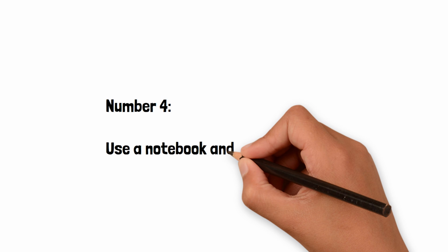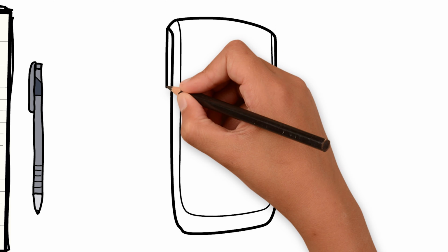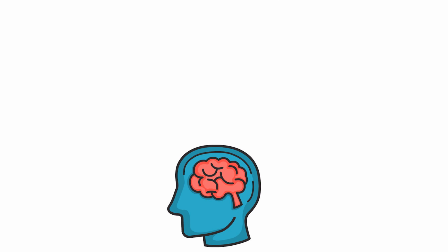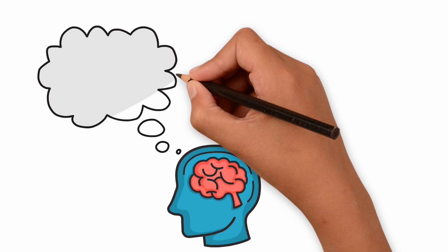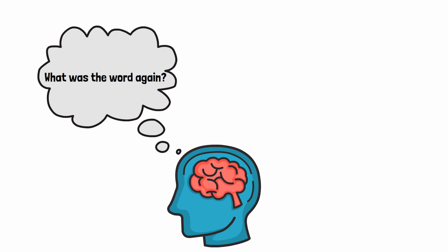Number 4. Use a notebook and spaced repetition. Research shows that writing words and phrases using the pen and paper method supports your recall ability as opposed to typing all that you learn on a device. In terms of language learning, especially if you're bilingual, trilingual, or even multilingual, you might detect a certain difficulty in calling back words. Maybe even saying that exact word you're thinking of in a different language or languages, but not the one you actually want.